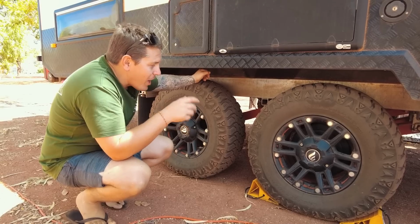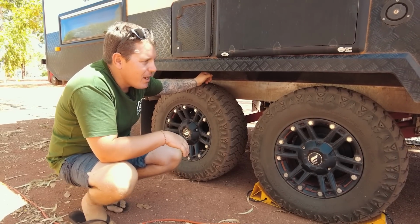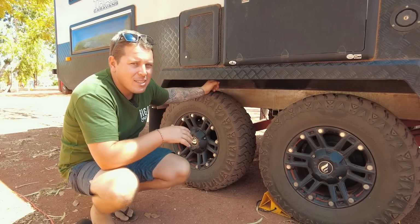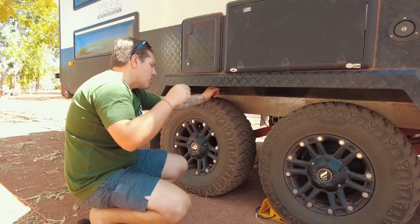So I'm very grateful that I actually got underneath there and we did check that, because that could have been very costly and quite embarrassing at the same time, especially on the Gibb River Road. For that to happen just before you start, not good at all. So just a hot tip, make sure you get underneath.